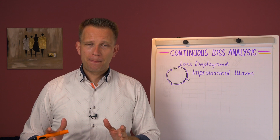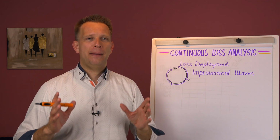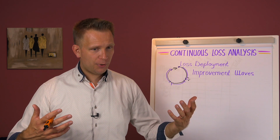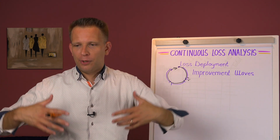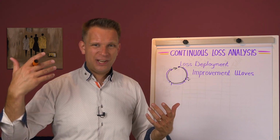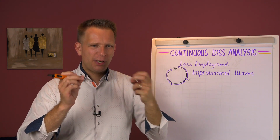So that part, I think you will have a lot of difficulty making automatic and continuous. For most industries and most types of losses, this will still require a lot of human input. People who know the process, people who work in the process, people with some good ideas. That's why in some loss deployment weeks or 2 weeks, you generally create multidisciplinary teams. We have technology people, quality, engineers, operators, team leaders, all mingling together to get those ideas.